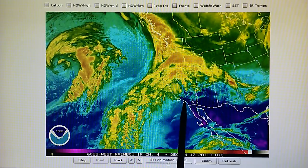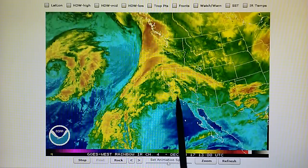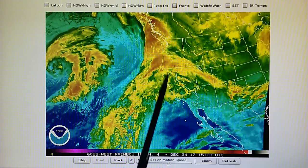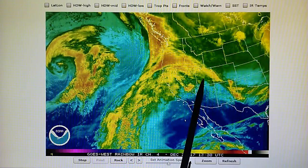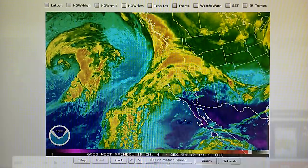LA is right down here, and we're getting a lot of chemtrail spraying as this moisture moves in. So I would expect that everybody in California is getting sprayed fairly heavily, and same with Nevada and Utah, Oregon. Go back to that Doppler map.